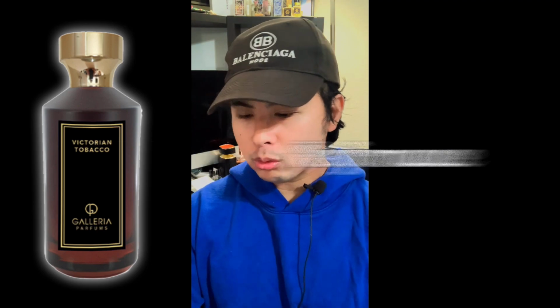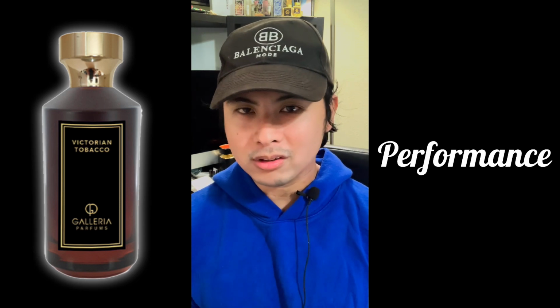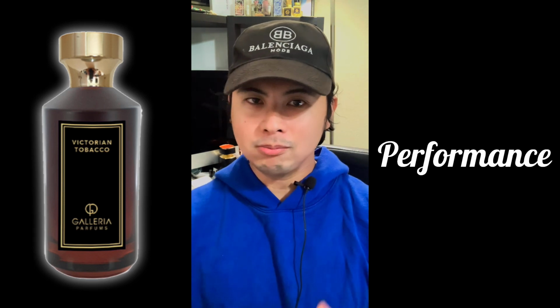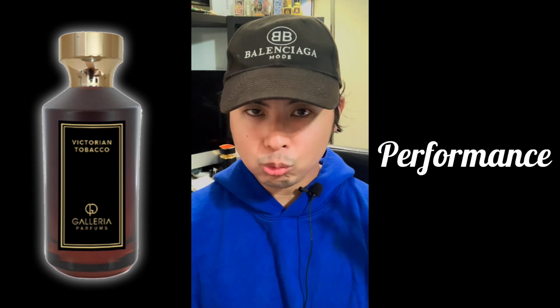And of course, projection-wise, sillage, very, very good because it is a tobacco scent. And I'm sure Ashton worked it out to where it wasn't going to be weak. So it's not weak at all. Projects really, really nice. Lasts long on my skin, guys. And it's overall a really great spin on tobacco. So that is it, guys. That is my review on Victorian Tobacco by Galleria Parfums.